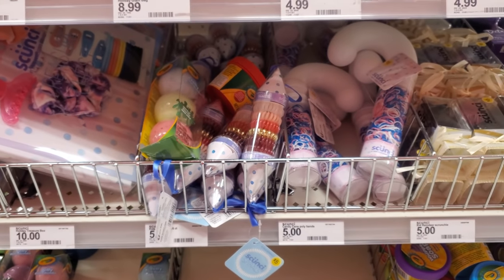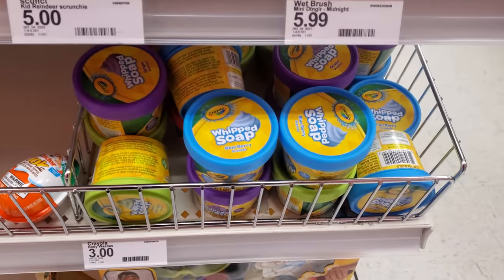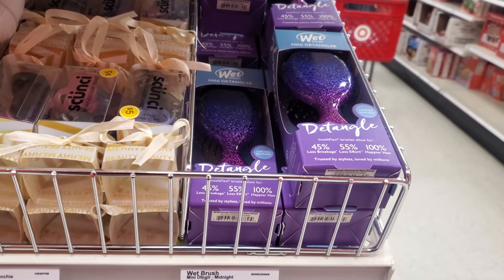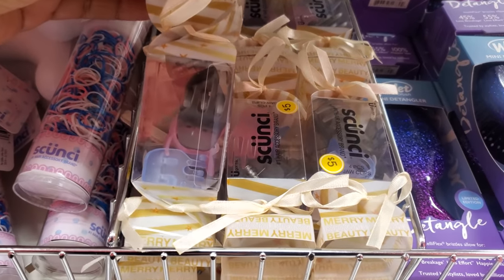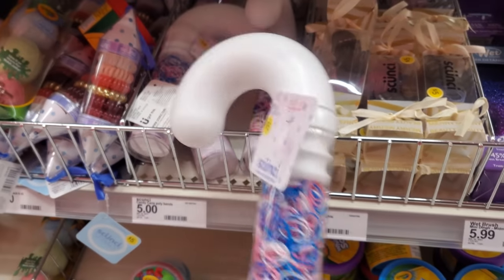Hey everyone, so I'm in Target, kind of in their gift area, like stocking stuffers. So $3, we have whip soap, looks like blueberry, apple, and grape. A little wet brush, little mini detangler, these are $5.99 and $5, so these are great for stockings. Really tiny and simple, and even your rubber bands, it comes in a candy cane, these are $5 as well.